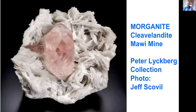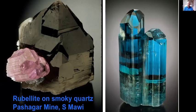And of course, the value of such a piece is that it's on mother rock. The broken morganites, the value is 10% of on the matrix. And if the crystal is broken by itself, it's even less. And that's what you use for cutting gemstones. So such specimens I'm showing here should of course be preserved. These are the rare, unique pieces, which are really extremely rare, I would say.